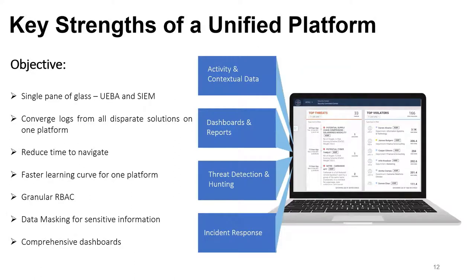Granular RBAC is nothing but role-based access control. It's another component of UEBA. And data masking for sensitive information means we have critical information that should not be shared with all the resources who are working under the security team. So this is also incorporated in the next generation SIEMs.